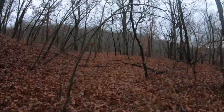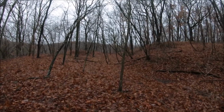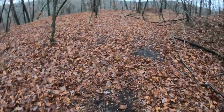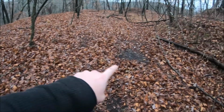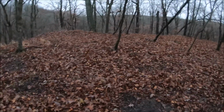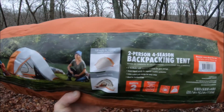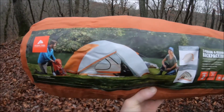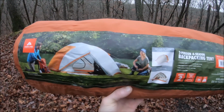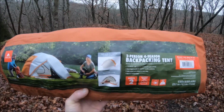Well, I'm here now. Now I just gotta find a place to set up my tent. Looks like the best spot is gonna be right here, nice and flat. I forgot an attachment for my tripod there, so I'm just gonna have to hold the camera. But the tent I brought with me is this 2-person 4-season backpack tent with the double vestibule and double doors. I like it, it works pretty good.